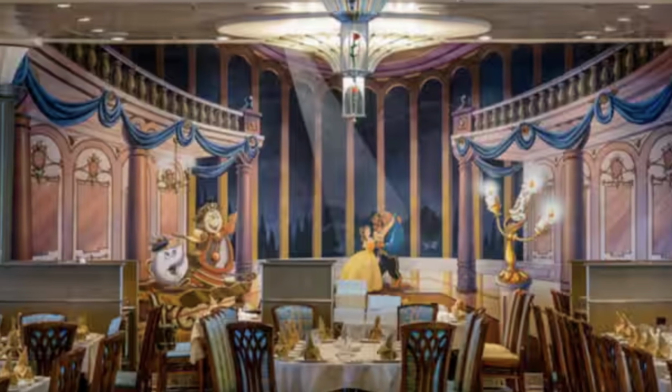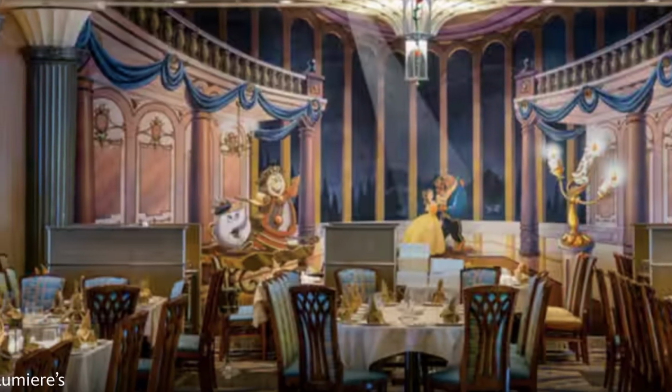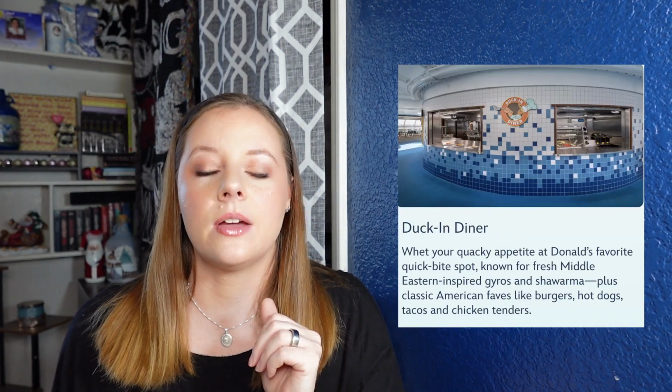Be magically transported to a glittering fairy tale world as you fall in love with flavors of expertly crafted French and American cuisine. I haven't been. I wish. It just sounds so cool. And then at the pool deck, they have the Duck Diner, a quick service counter that features Middle Eastern inspired foods such as gyros and shawarma, as well as American classics like hamburgers, hot dogs, chicken tenders, french fries.